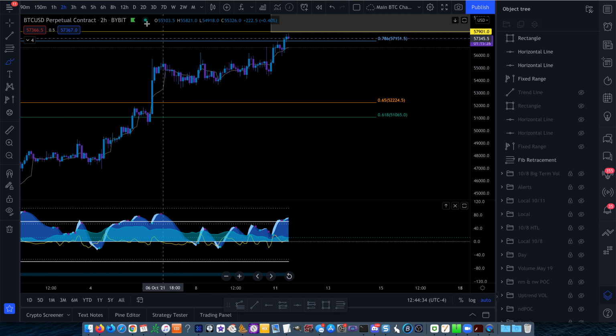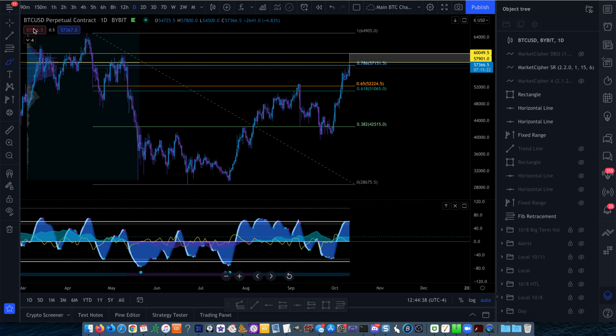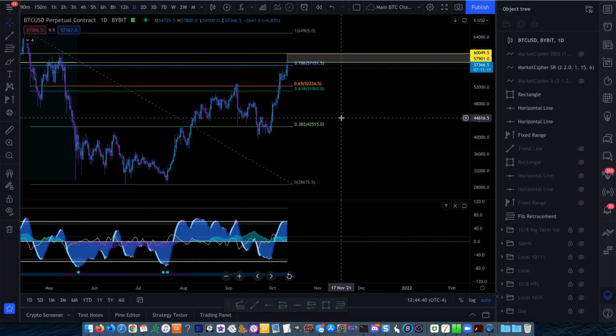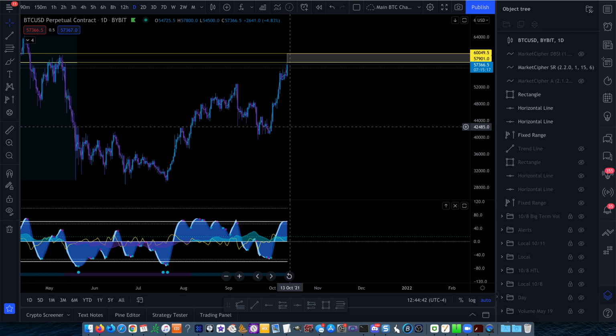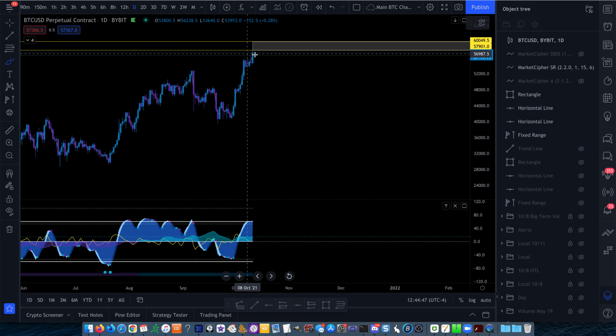If we come above this box, it's very probable that we see all-time highs. If we reject out of the box, which very well may happen, then what? Well, then we just need to be aware of areas of support that we can look for if the uptrend is going to continue.